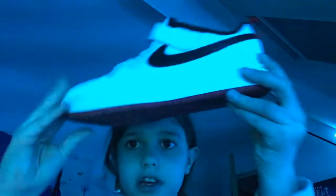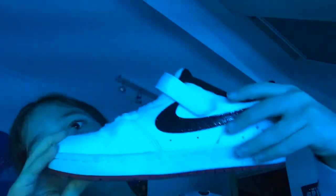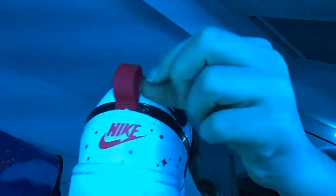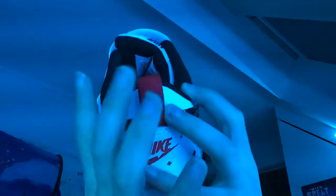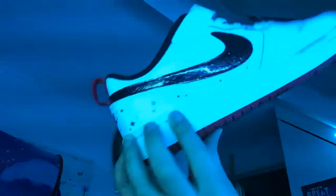So, what else are you looking for? Some Nikes? Okay, that's fine. I've got some right here. These are the Nike Air Force One Jordan Bombers. So basically they're Nike Air Force, they're Jordans and they're bombers. Right there, I just got that little red Nike Tech, just got that special thing. Red Nike Tech with some stars right there.